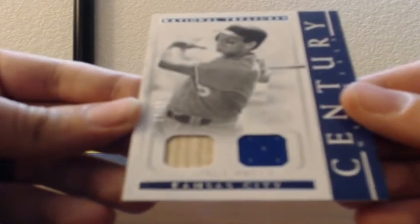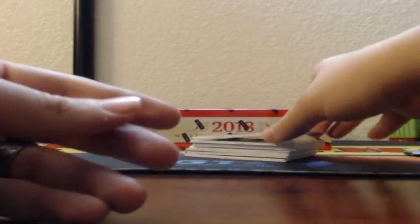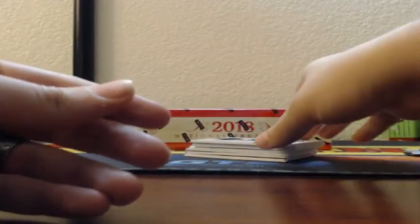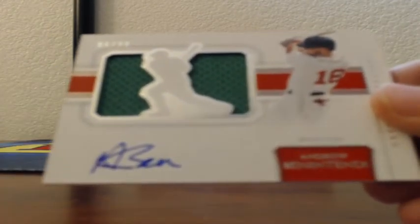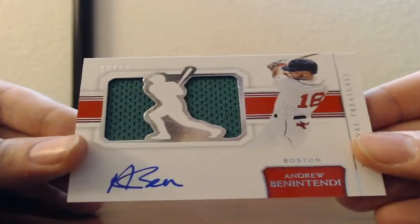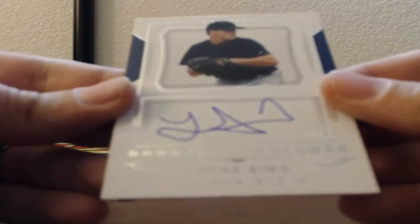Two-color patch, white and black, or navy blue, whatever that color is. Next up, George Brett, 17 of 99, bat, jersey, game-used relics, Kansas City Royals. And Heinie Groh, 83 of 99, game-used bat, Cincinnati Reds. And we got 86 of 99, big old green chunk, on-card auto, Andrew Benintendi for the Boston Red Sox. The Braves, rookie signature, Lucas Sims, 67 of 99, on-card autograph.